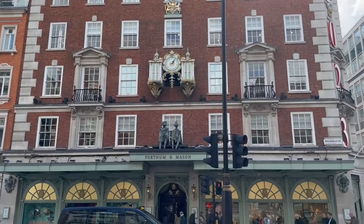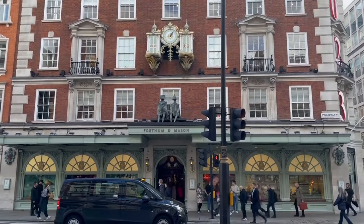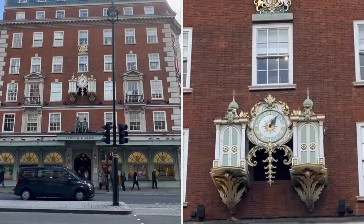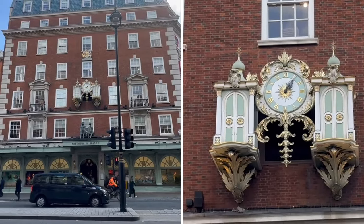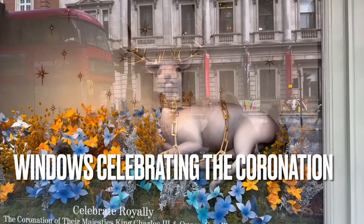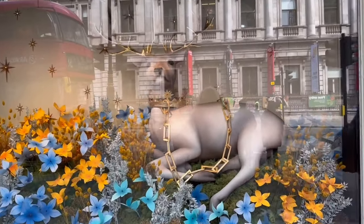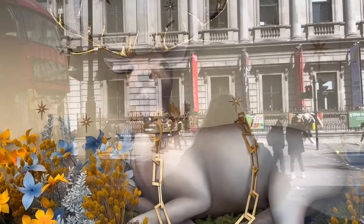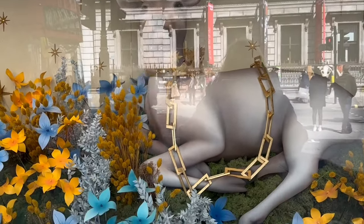And here we are, Fortnum & Mason's, the stunning store since 1707. Love it, you guys. Let's go in and have a look. Oh, and I just spotted that they've already decorated their windows to celebrate the coronation of King Charles. How cute is that?